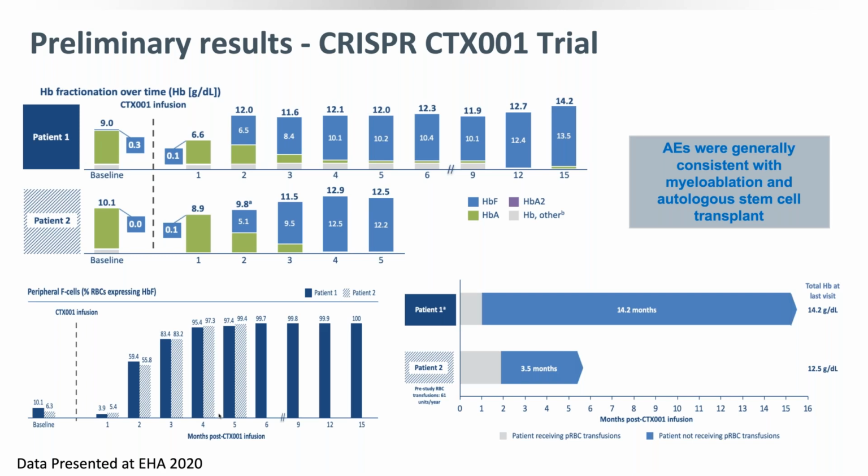Hot off the press are preliminary results from the CRISPR trial of CTX001 in thalassemia. 2 patients have been treated so far. Both had non-beta 0 beta 0 genotypes. And you can see here that patient 1 is 15 months out and is transfusion independent with a total hemoglobin of 14.2, of which 13.5 grams is fetal hemoglobin. Patient 2 is about 5 months out and has a total hemoglobin of 12.5, of which 12.2 is fetal hemoglobin.